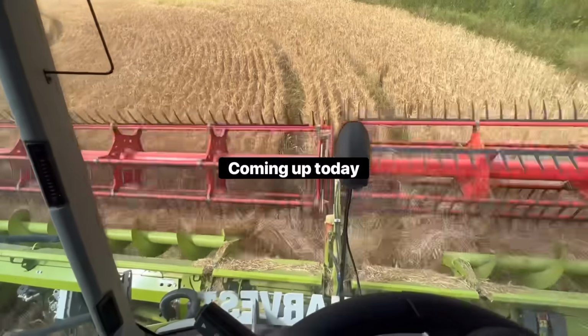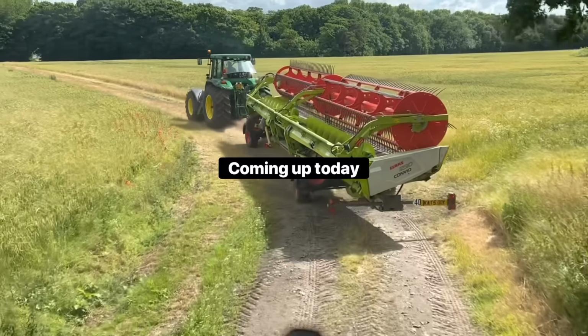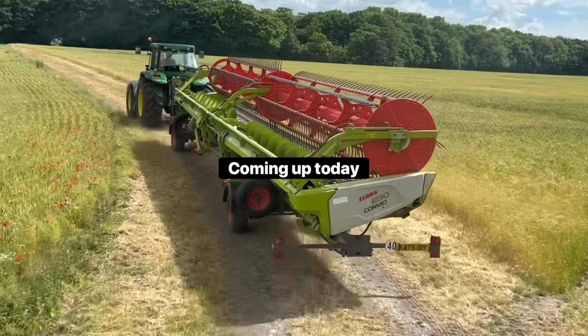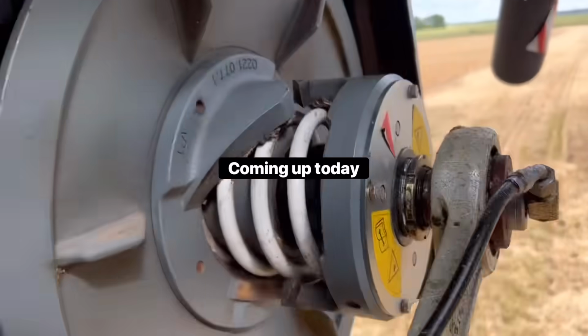Normally the first time cutting winter barley. Got 20 acres of barley that are droughted off, so we're going to go and try and cut it. So just had to stop because, as you might have seen in the live video, it's been throwing coolant out the side.